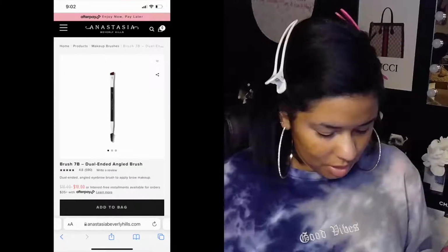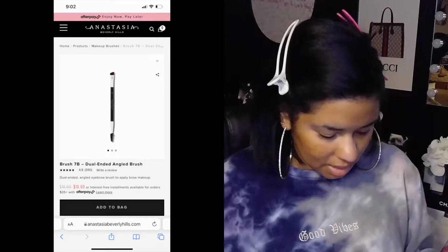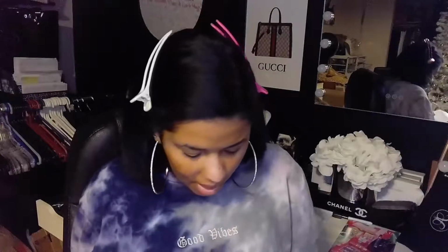Okay, so the 7B dual-ended angled brush. It says that this brush is good for the brow powder duo. It helps to shape your eyebrows, da-da-da. Okay, cool, bet. We can deal with that. Okay, so the 7B dual-angled brush was $7.20, and they retail for $18. So I don't even know what the over-under is on that. And then the brush 12, yep, the brush 12, I got for $7.20 again.